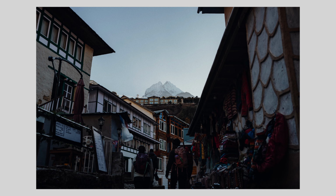Now, even just walking through the town this morning, you could really feel the altitude already get to you. Like you're really slowing down, but it didn't stop us from continuing on, and I captured some awesome photos.